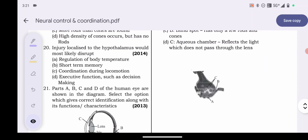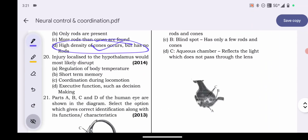We all know the hypothalamus is mainly responsible for body temperature. So option A will be your answer. Explanation: the hypothalamus lies at the base of the thalamus, our brain's thermoregulatory center. It has a number of centers that regulate body temperature, hunger and thirst. It also contains several groups of neurosecretory cells which secrete hormones called hypothalamic hormones. So A is the answer.